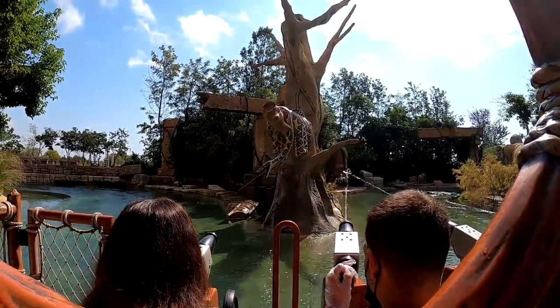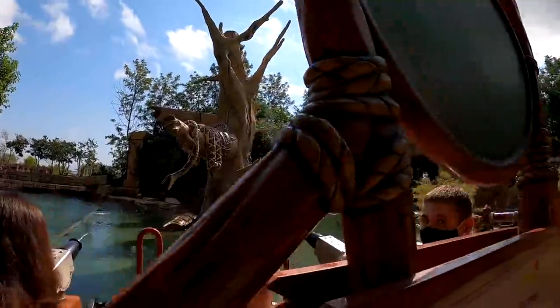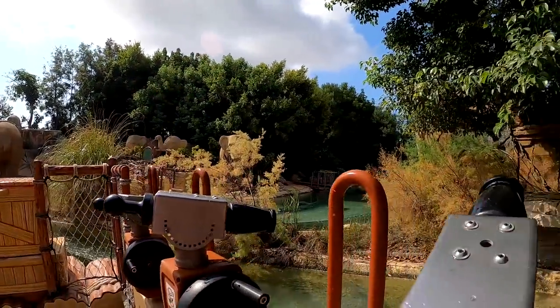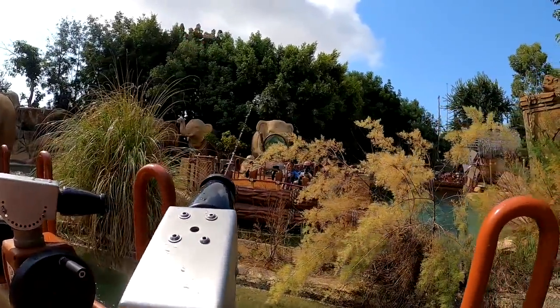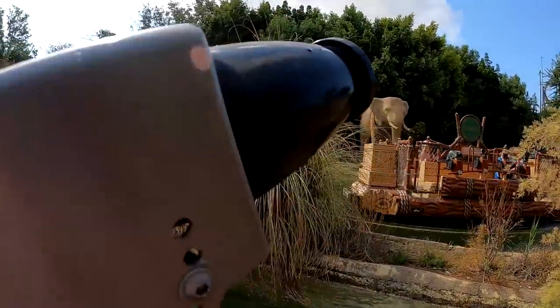Big snake just over there. Nice little animatronic. Oh, I'm getting squirted from the other side. Here we go, we got a bit of a battle. Let's, can we get him? Oh! I don't mind riding a splash battle in this weather.